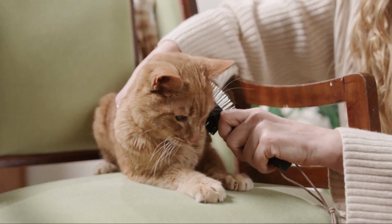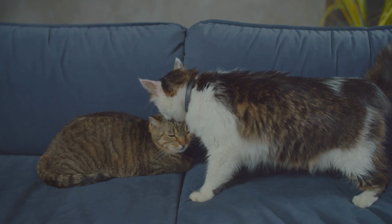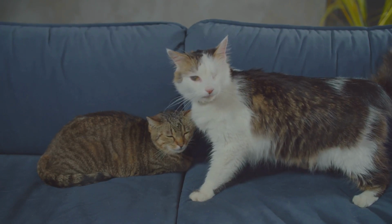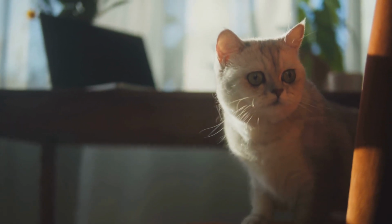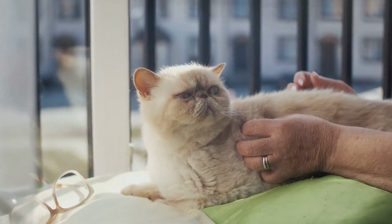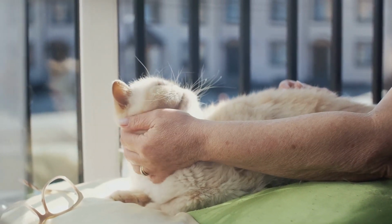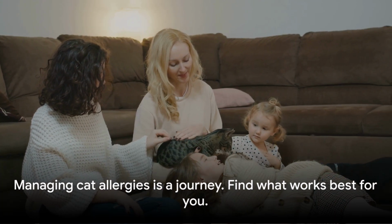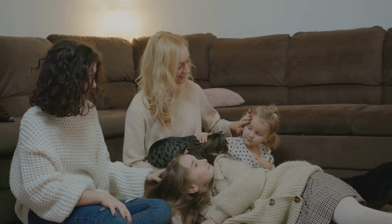Another important tip is to wash your hands after handling your cat. This simple act can help to reduce the amount of allergens you come into contact with. Communication is also key. Make sure your family members and any guests are aware of your allergies. They can help by not allowing the cat into designated allergy-free zones and by washing their hands after petting the cat. Remember, managing cat allergies is a journey, and it's important to find what works best for you.